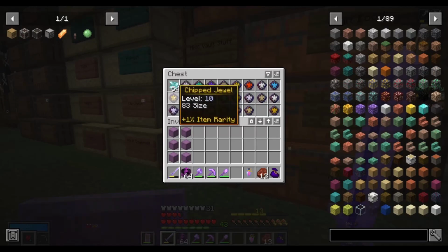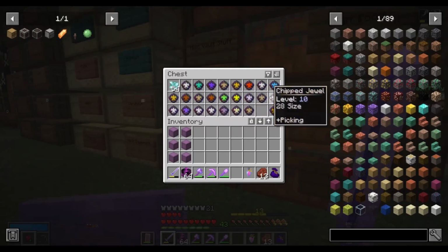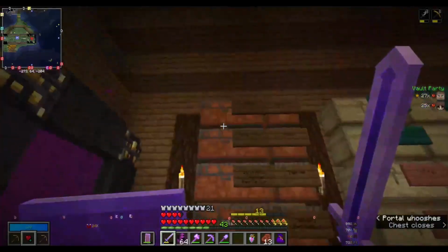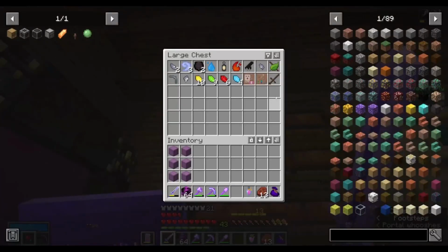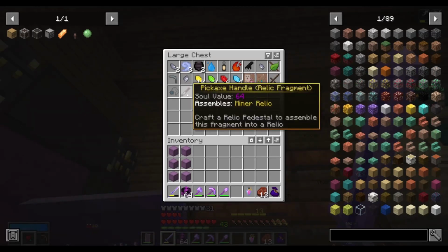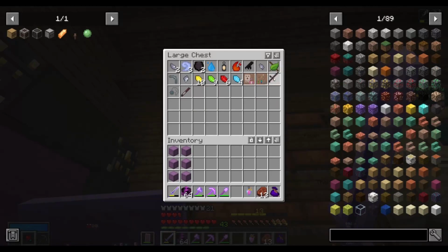Pickaxe handle relic fragment, which is minor relic. Ooh, a warrior's charm relic fragment. Ooh, two new ones. Okay, that warrior charm. Is that the warrior relic? Warrior relic, yes. Yeah, okay, we've got... So that's a warrior. That's a warrior. Mm-hmm. That's a minor.